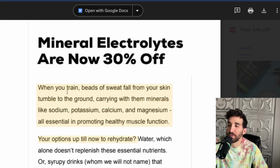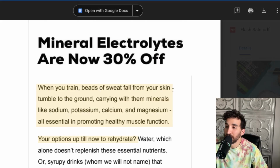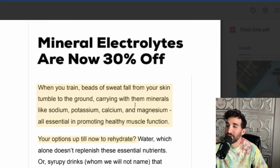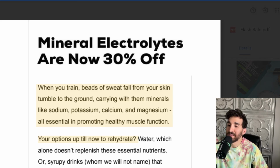So they call it the problem. They say, when you train, beads of sweat fall from your skin, tumble to the ground, carrying with them minerals like sodium, potassium, calcium, and magnesium, all essential in promoting healthy muscle function. Your options till now to rehydrate: water, which alone doesn't replenish these nutrients.